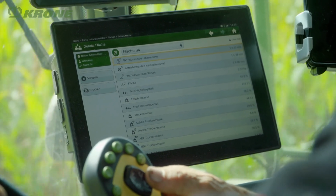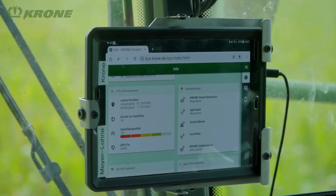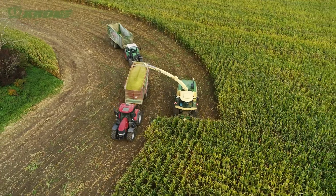The advantage of the system is that we receive the telemetry data directly transmitted via the agrirouter into the portal, and I can adjust the planning accordingly. I can say that the forage harvester still has a certain percentage of fuel in it, my workshop can plan accordingly and say go there and fill up the tank now before it has to happen late in the dark. So the whole process can be planned and executed more easily.